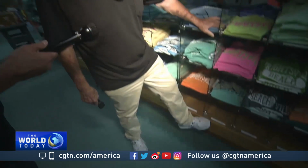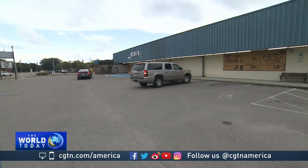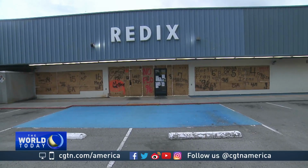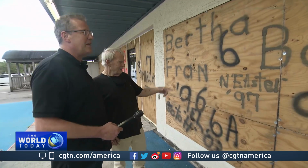Well, in the store, up about 6 inches is the most. And in this area, in the back, it's been as high as a foot. He has owned a surf shop on this barrier island for decades. Reddick is expecting a storm surge with Florence that could top out at around 4 meters. But while preparing for the worst, he can only hope for the best.